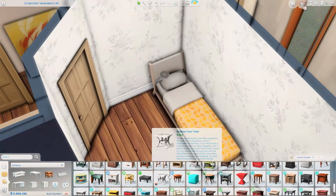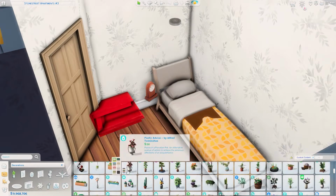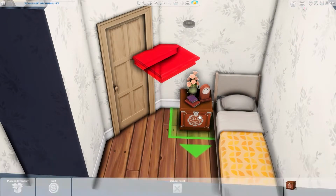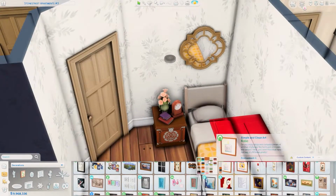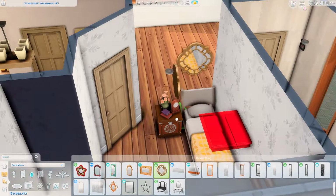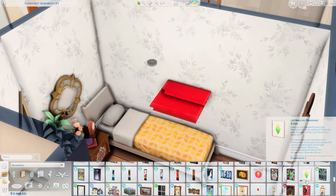And here is the teenager's bedroom, so I chose this wallpaper from the paranormal stuff pack. I believe it's one of my favorite wallpapers. I think it's so pretty and I think it is kind of autumnal as well if you pair it with a lot of oranges and yellows, which I did do in this bedroom. And I just think it turned out to be a really, really pretty teenager's room.